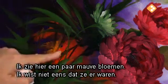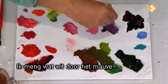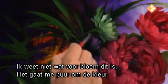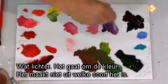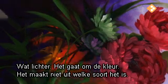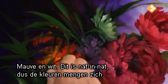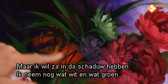Uh-oh, I see some flowers back here. These little mauve flowers. I didn't even know they were there. We'll take a little white, mix it with the mauve. Royal mauve. I don't know what kind of flower that is, but they're just there for color. Who cares what kind of flower it is? It really doesn't matter. Mauve and white. This is wet on the wet, so it's mixing with the color, but I just want those to sit back there in the shadow.